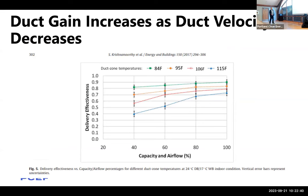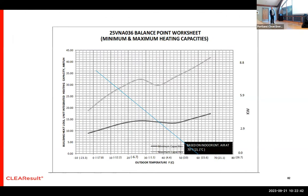What this will also do is a balance point calculation. The gentleman back in that corner was talking about Manual S. This is the heat loss of the building, against outside temperature. Sure enough, the warmer it gets, the less BTUs per square foot it needs to maintain comfortable indoor air. Make sense? The colder it is, the more heat loss there is.